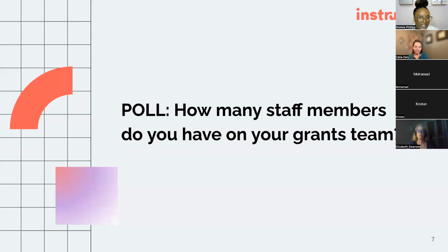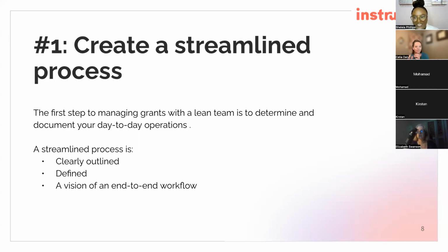Let's go with strategy #1. Next slide, Celia. Awesome. So the #1 strategy for managing your grants department with a lean team is, first, you need to create a streamlined process. Now, this may seem simple and often bears repeating, but I can only speak to myself that when I was caught up in the day-to-day of the done for you grant writing world, I did not take the necessary time to document what I was doing. So when things happened, like I got sick or went on vacation, all of that institutional knowledge on how to get things done stuck with me.